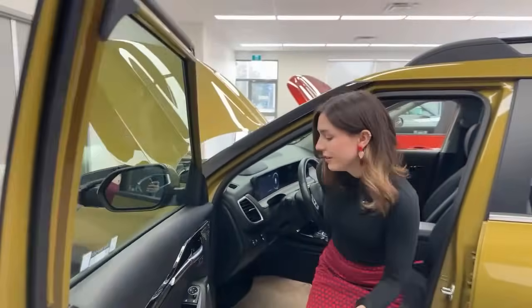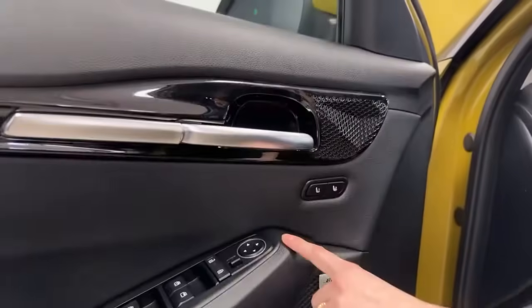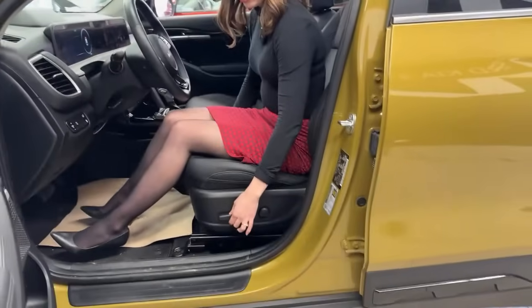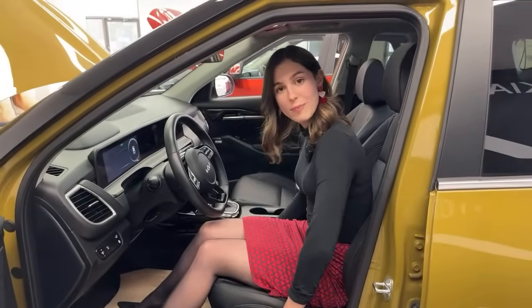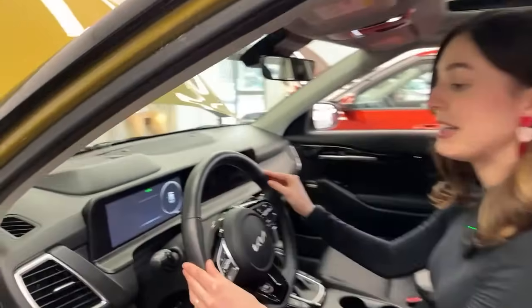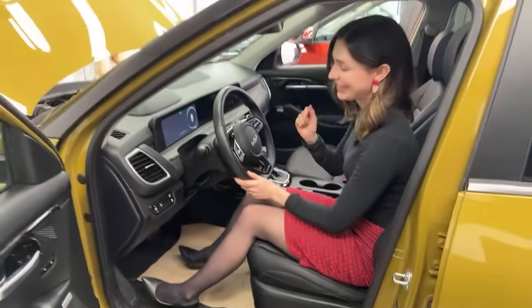So let's hop in. You can see from this side, we do have memory seats. Again, our mirror controls, driver's windows with an express window, that premium sound system, as I mentioned, Bose, and you have a power adjustable seat with the inclusion of a lumbar support. These seats, they also are the leatherette, and they are heated and ventilated. Same thing with my steering wheel. It is leather wrapped and it is heated. It's not ventilated though. Aww. I wish. Wouldn't that be sweet?